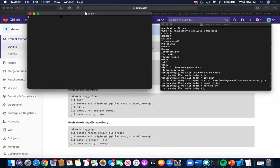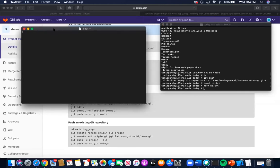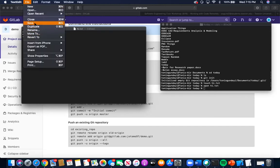There you go. So touch allowed me to create this file right here, and allowed me to open it. It's just going to open it in my typical text editor, and I'm just going to write some random stuff in there. Oh, hi, how are you today? I'm going to save that.